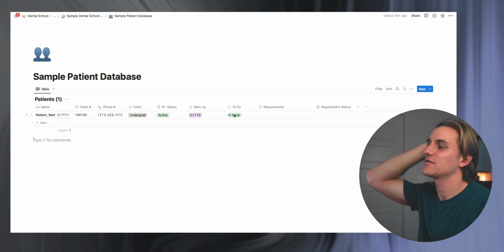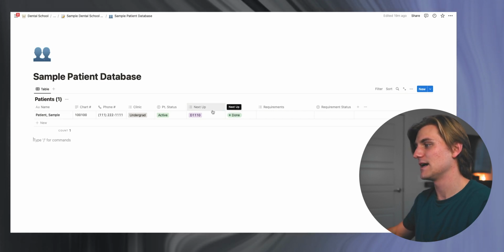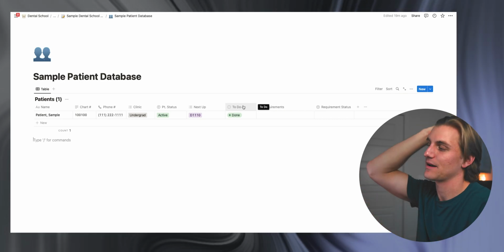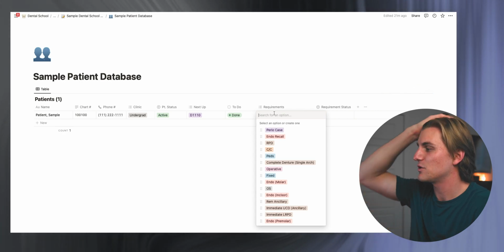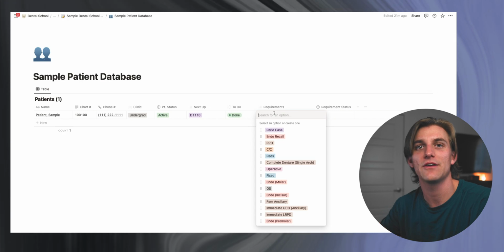And just having that selection there, that to do part is really nice, because I can see what's next up and I can see what all I need to actually get to if I have some extra time. Requirements is an important thing to have for each patient as well, because we have graduation requirements. We have a bunch of things that we have to do in order to graduate. And so in this area, I will actually just put down the different options that this patient might be for me and for my graduation status.